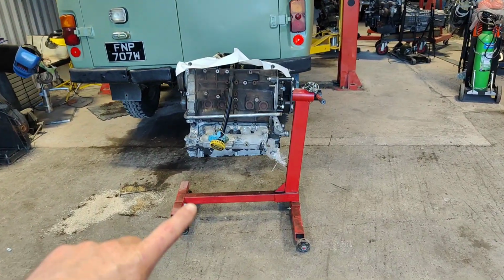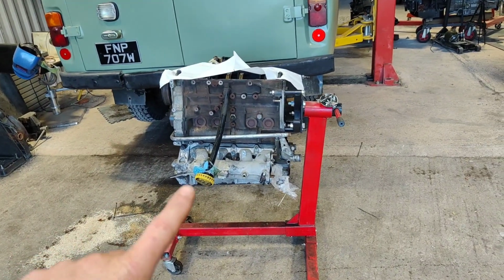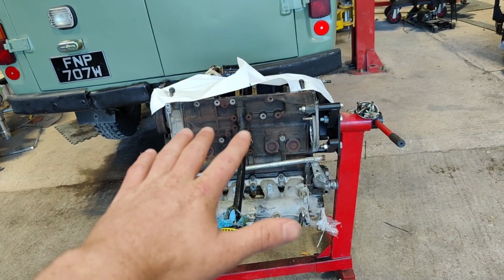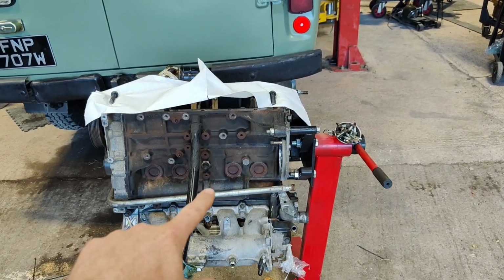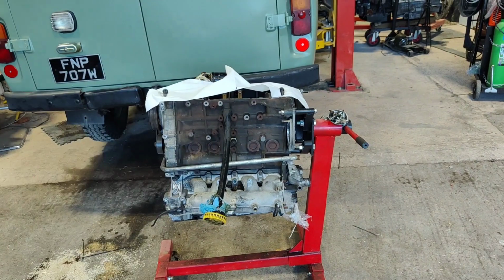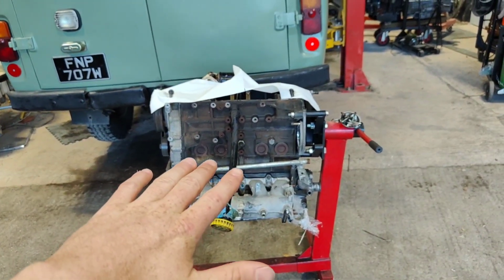I've got hold of a spare engine of unknown history, and I'm going to drop the sump, which I have done. I've dropped the sump, I've pulled the bearings out, I've inspected them, and the idea is to fit a balance shaft delete kit, so I increase the oil pressure to the bottom end, and hopefully this engine lasts quite long.